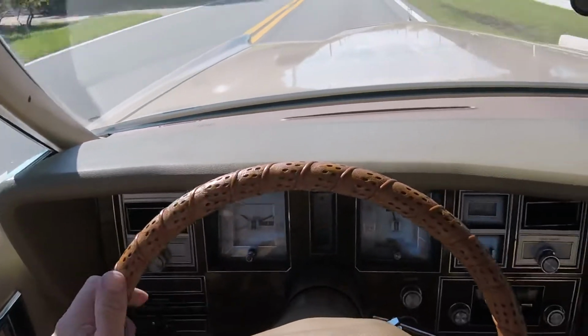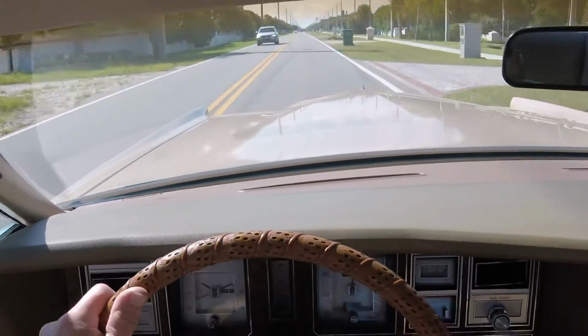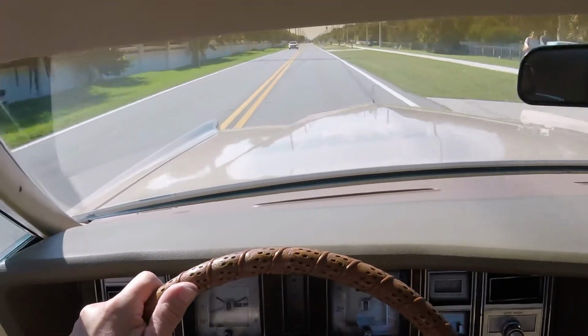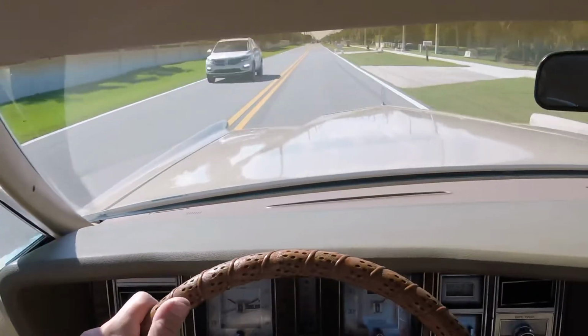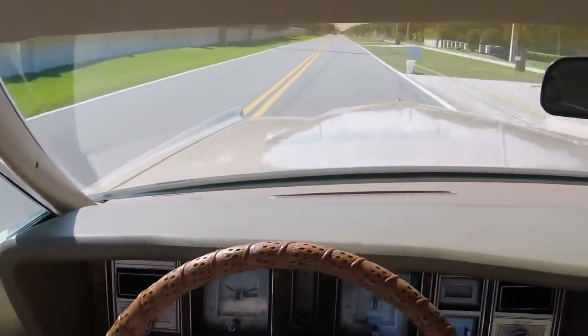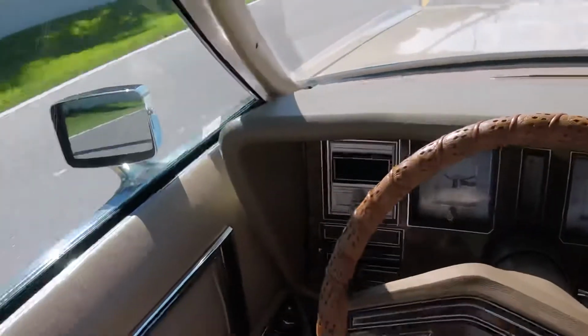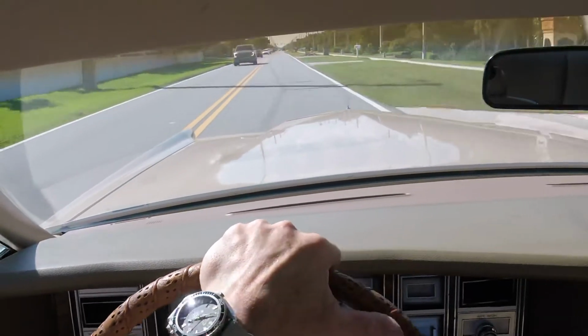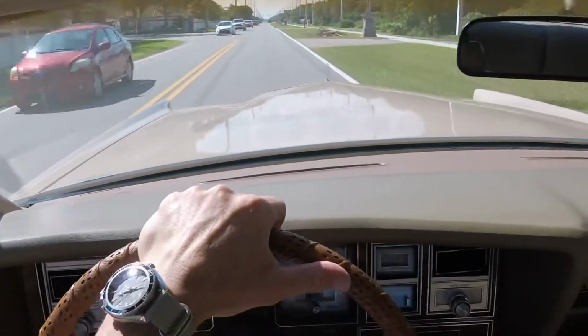Okay, I'm gonna be quiet, listen. I think my window or the door might be open a little bit. Drives great. There's a little bit of play in the wheel.